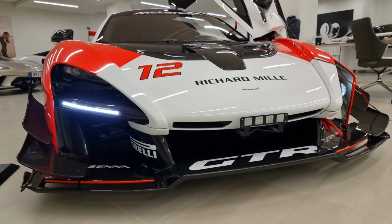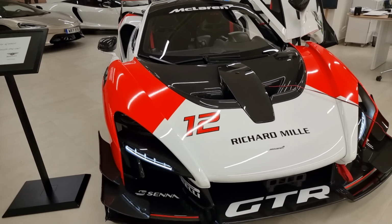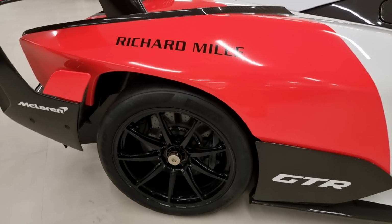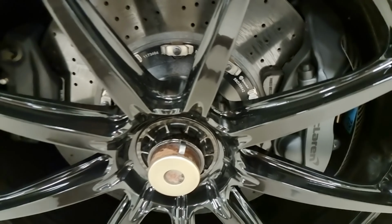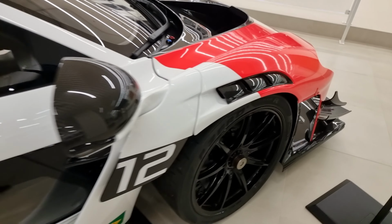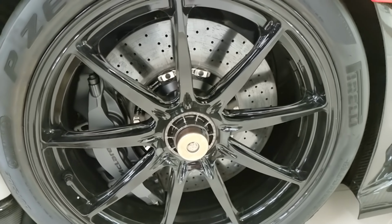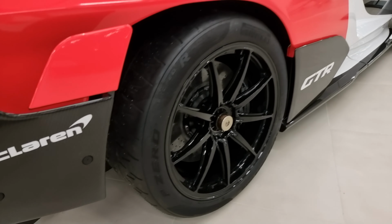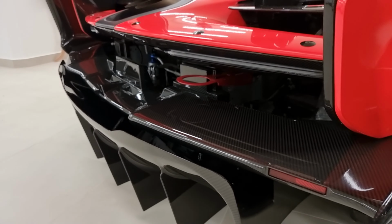It almost looks funny with this plate holder. Just put on your license plate there and you're good to go. Ceramic brakes, of course, and discs. And one thing that looks really nice is, you can see the calipers are really, really dark. Dark gray, but they are not black because you can see the stunning McLaren logo on the calipers. Just looks absolutely stunning. Everywhere you look, you can find nice details on it.